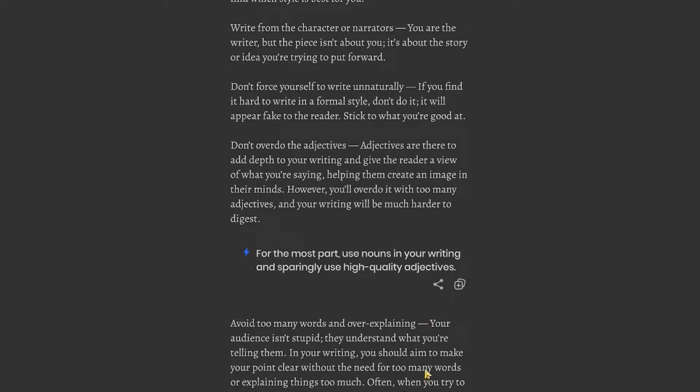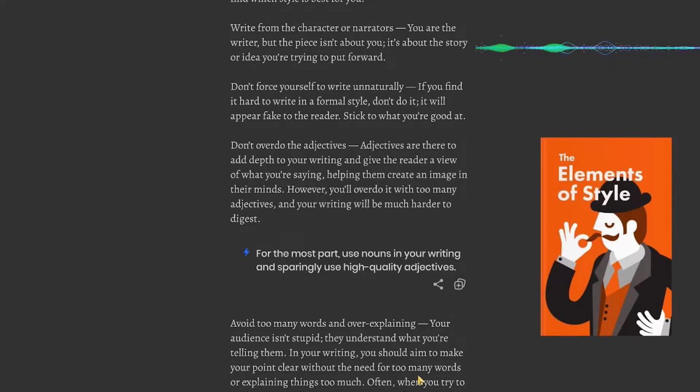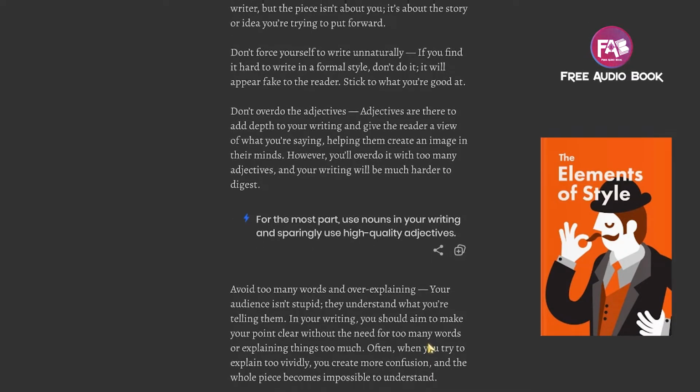Don't overdo the adjectives. Adjectives are there to add depth to your writing and give the reader a view of what you're saying, helping them create an image in their minds. However, if you overdo it with too many adjectives, your writing will be much harder to digest. For the most part, use nouns in your writing and sparingly use high-quality adjectives.